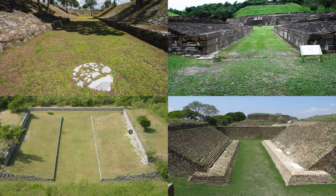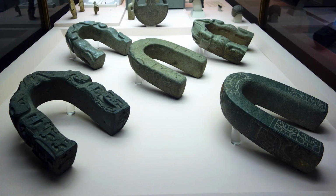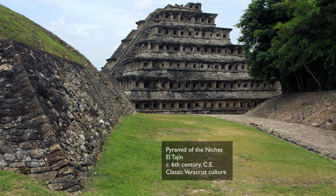What we do have are hundreds of courts during the period of classic Veracruz. We literally have hundreds of these yokes. And when they're not preserved whole like this, the Veracruz peoples then would break them up and put them into their sacred building foundations, ensuring that the power and the prestige of these things lived on in their cities.